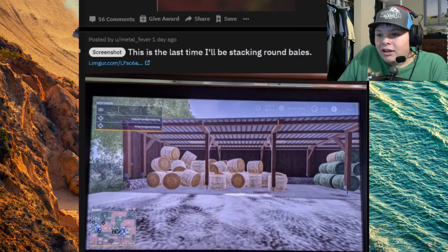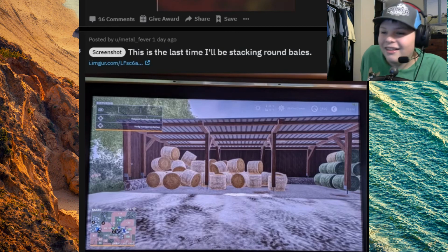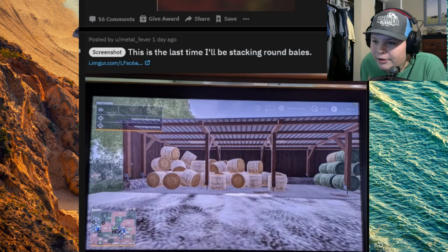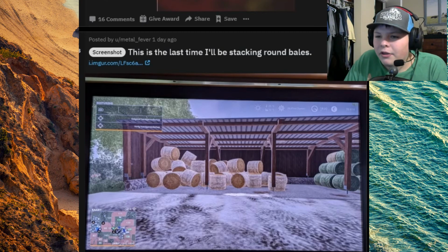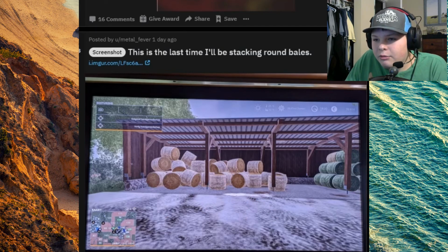Wow. This is the last time I'll be stacking round bales. And your bale stack just went cattywampus and fell over. Hey, that's how my bales usually are, though. I never try to stack them pretty. I always just shove them in a shed, and if they stay there, that's good. I can never stack them, because they always glitch out or do whatever they want to do, and it's not worth it. I can see you stacked your hay bales over here, but your straw didn't want to cooperate.